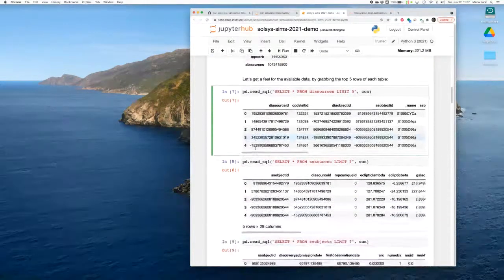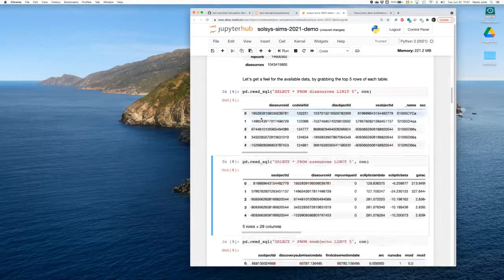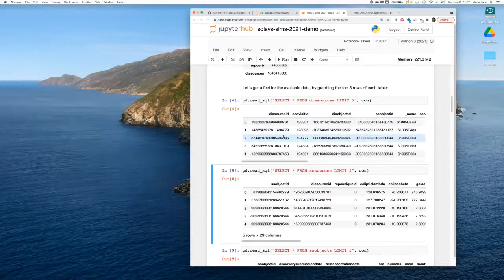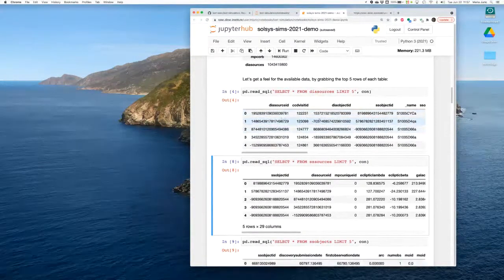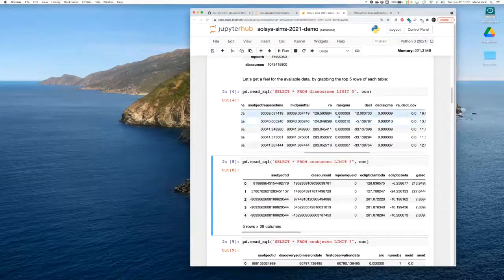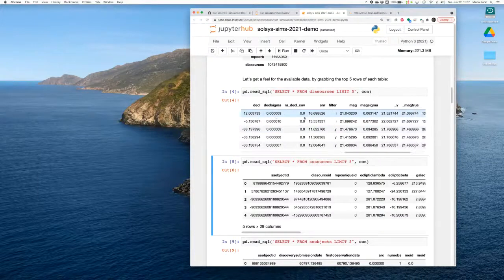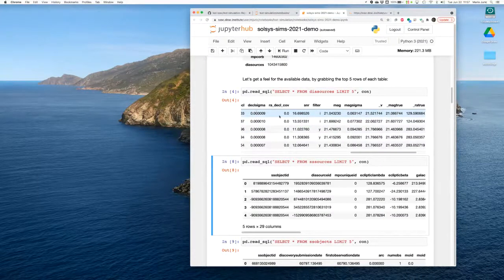So to give you a feel for what the tables look like, let's just grab 5 random rows from each of them. So here's DiaSources. DiaSources are sources that are detected on different images with LSST. Their IDs, the time of observation, RA, Dec, and observational errors. These are in degrees. That's why they seem so small.